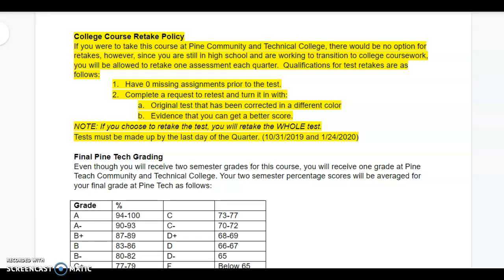If you don't have your stuff done by then, no kidding, you didn't do well on your test, and that's your own fault. Again, sometimes there are extenuating circumstances. You can talk to me about that. But in general, if you do the practice, you will be fine on game day. So 0 missing assignments prior to the test.